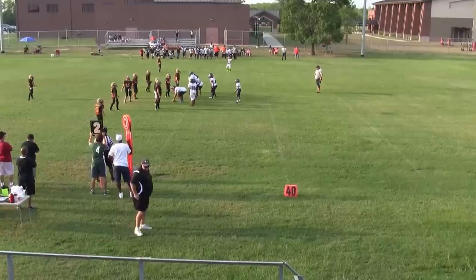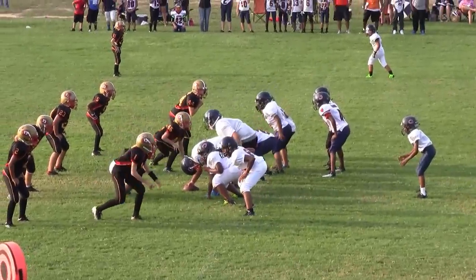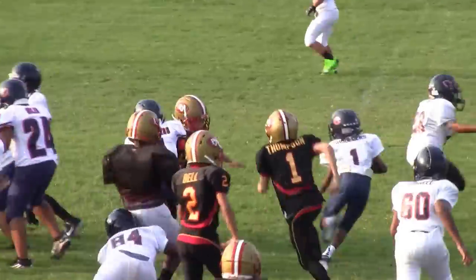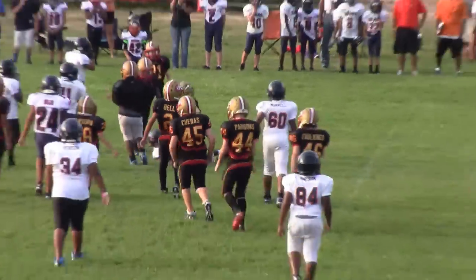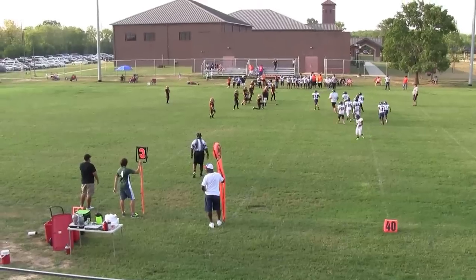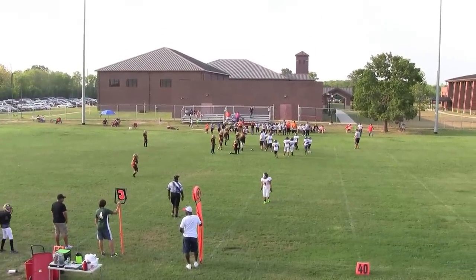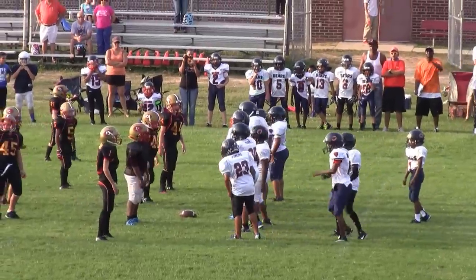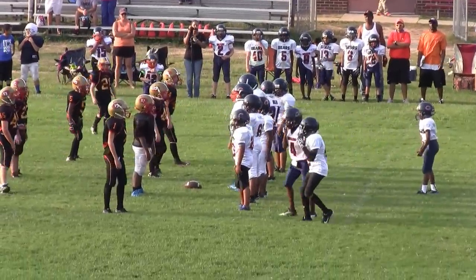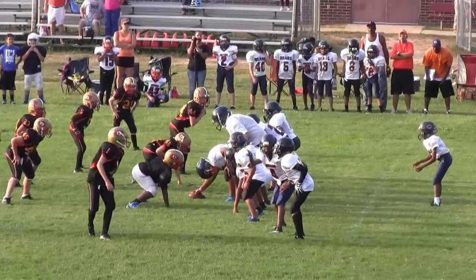Second down. Second and 9 on the Bear 46. Third and 7 on the Bear 48.